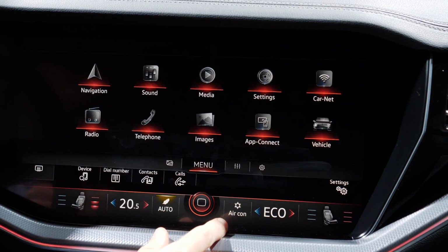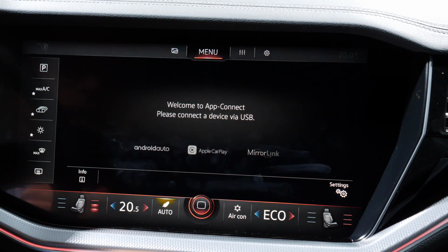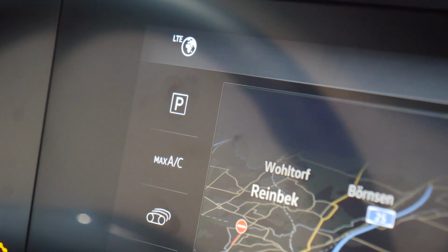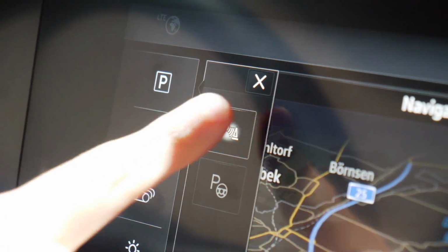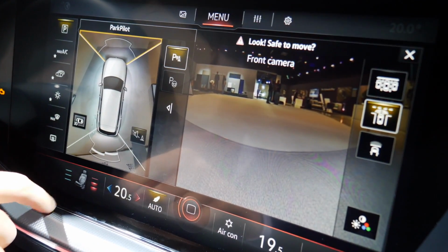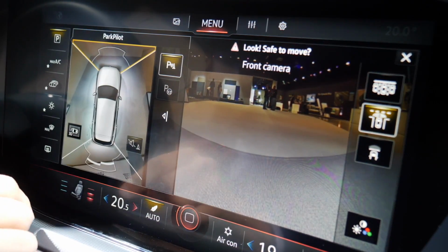You can connect it with Bluetooth, but also the App-Connect is available. Then you plug in your smartphone and then you have the smartphone mirroring. And you can access the camera system either by putting in the reverse gear or pressing P on the left top. Then you can see you have this fake drone view from above. You can also see the tripod is being hidden right there. Or also the normal cameras.